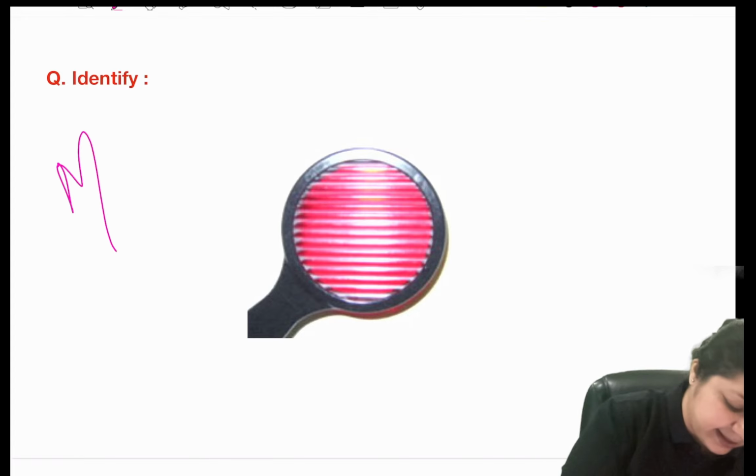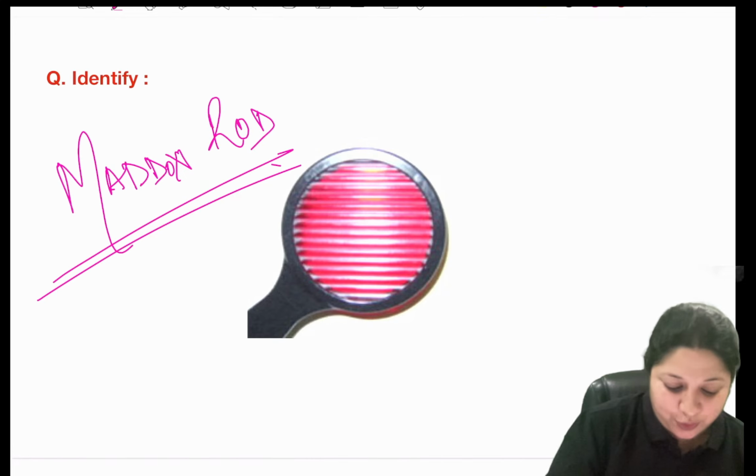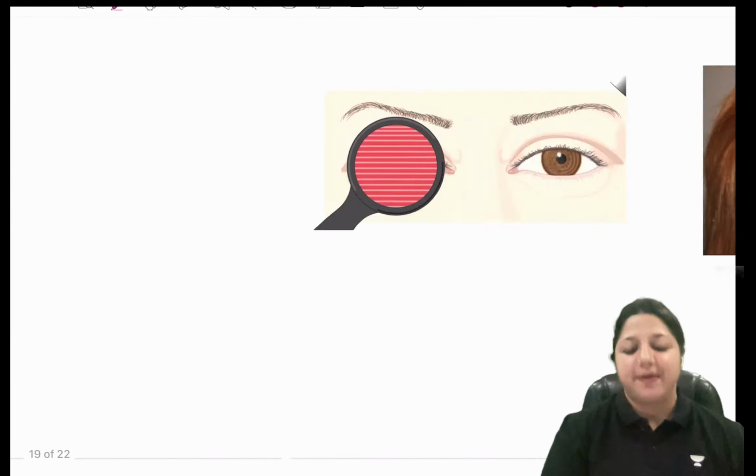This is Maddox. So you have these cylinders which are placed like this. So this is the Maddox rod.